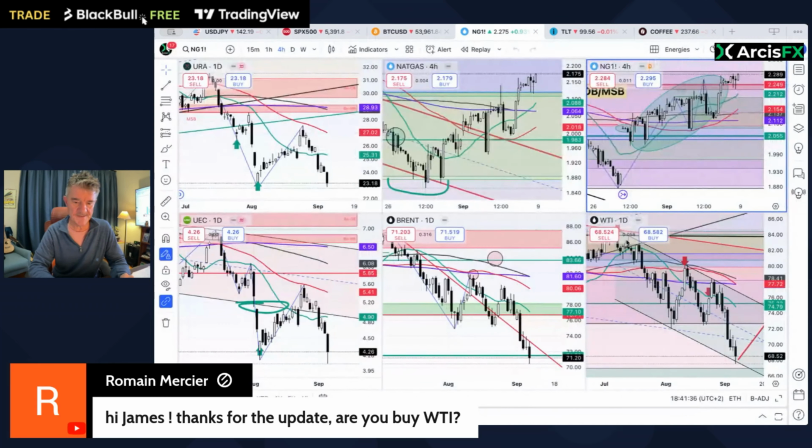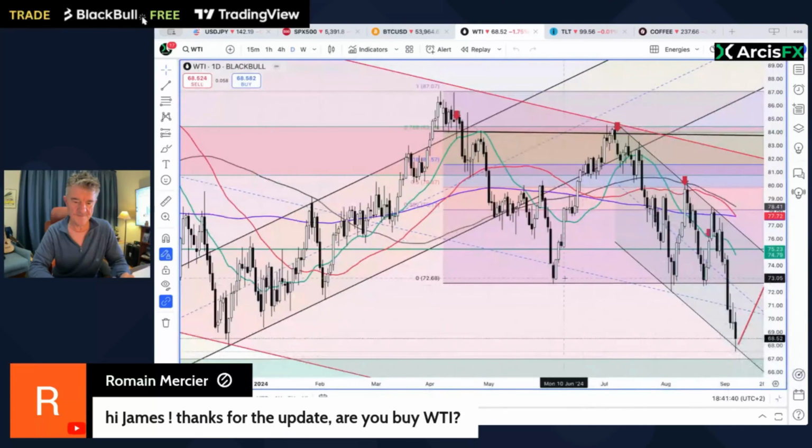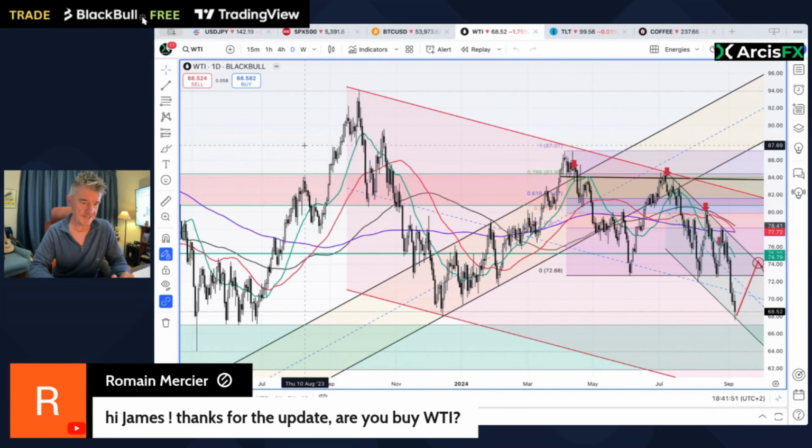Let's have a look at WTI. These charts are not live, so we went long on WTI at the bottom here on Friday, so I can put another red arrow in here. This will be the first time we've been long on WTI, actually, since, as if I might be wrong on this, those in my private group can let me know, but I don't think we've been long, at least certainly for the last year or so.